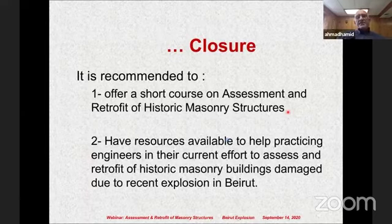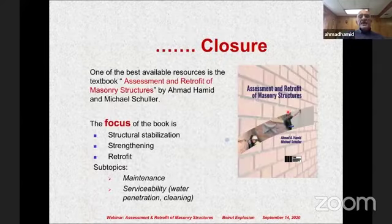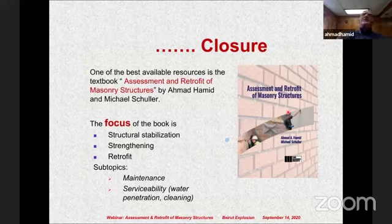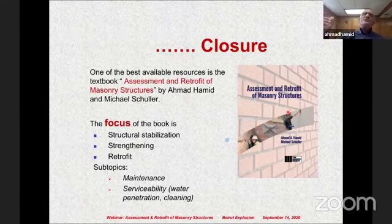The other important thing is that we should have resources available to help the practicing engineers in their current effort to assist the retrofitting of buildings. One possible resource that will be the base for the short course is my recent book. In this book, there are appendices that give the engineer a checklist of what you're supposed to do when you get in, how you document the observations, how you classify the observations, and it takes you one step at a time in order to arrive at the most practical and cost-effective solution.